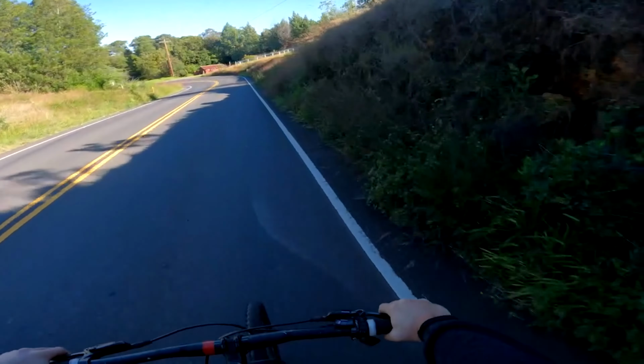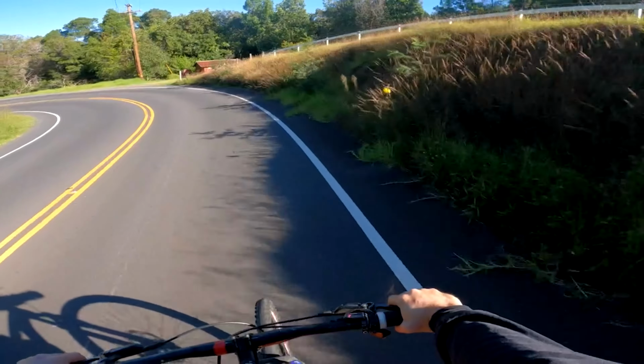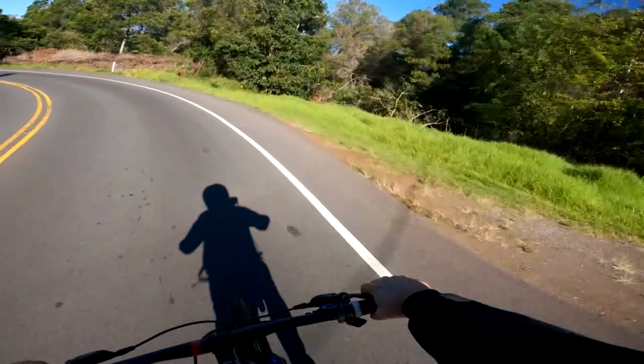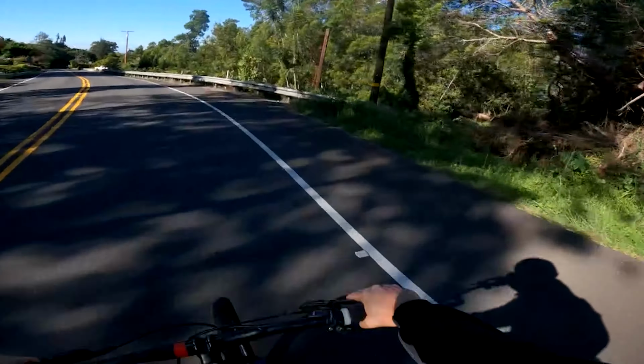This is just the fun part of going up and down these hills, going through the farmland, the suburbs. Again, just enjoying your time on the island, on probably your first time on the island or the rest of your vacation, whatever it might be.